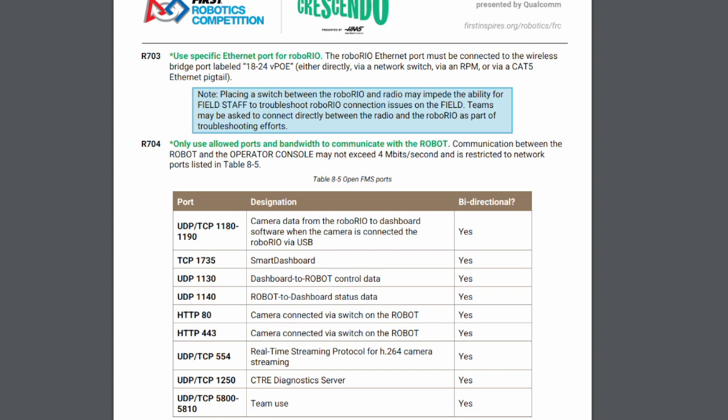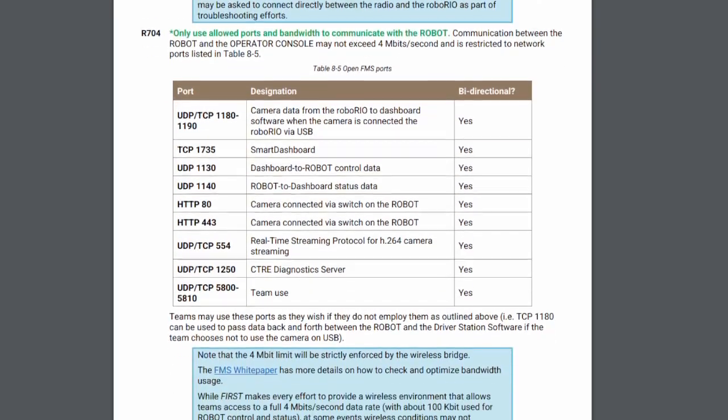R703. Use specific Ethernet port for RoboRio. The RoboRio Ethernet port must be connected to the wireless bridge port labeled 18 to 24 volt PoE, either directly, via a network switch, via an RPM, or via a Cat5 Ethernet pigtail. Blue box. Note, placing a switch between the RoboRio and radio may impede the ability for field staff to troubleshoot RoboRio connection issues on the field. Teams may be asked to connect directly between the radio and the RoboRio as part of troubleshooting efforts.